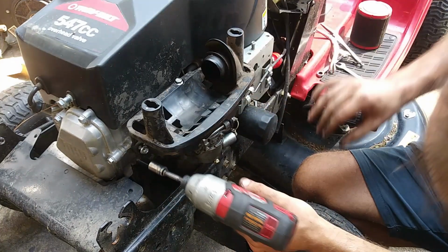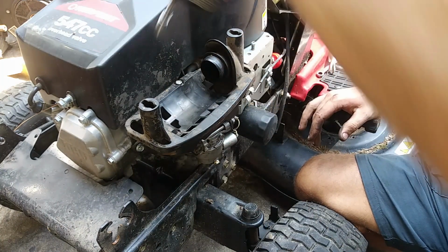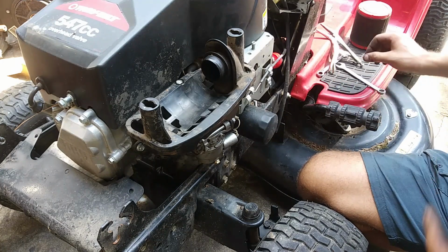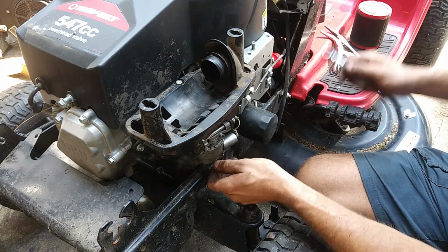I have to get an extension for that one. 1, 2, 3. Like I said, I'll go get an extension for that one, but I also just want to show y'all proof of concept here. This should have some really good fuel flow now.